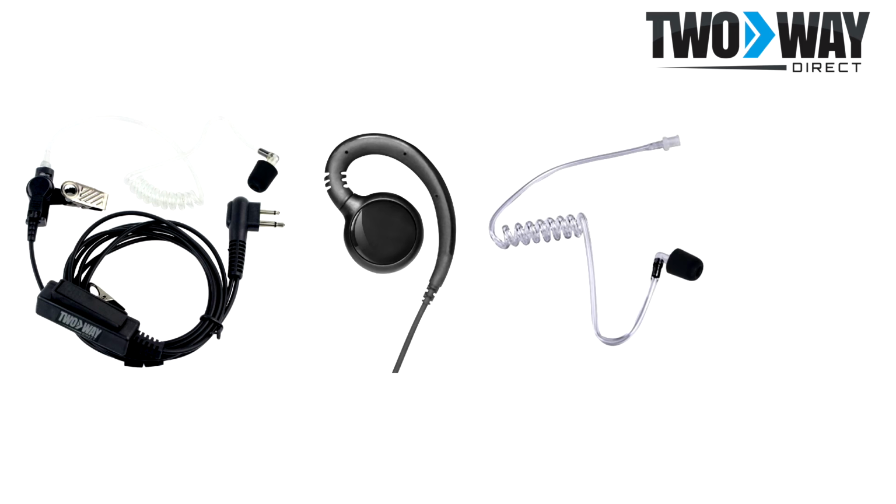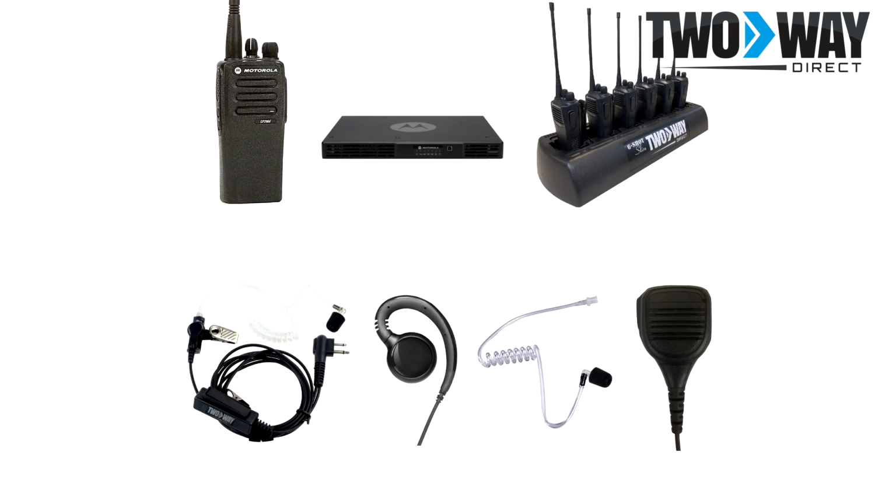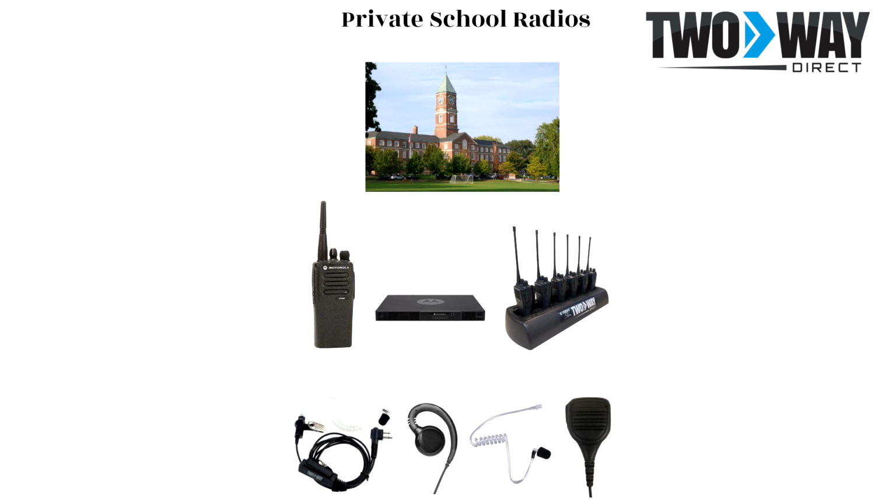Another accessory which would benefit maintenance workers would be the CP200D shoulder microphone. With this, communication becomes hands-free and extremely efficient. Rather than having to carry a two-way radio in hand while performing tasks, the shoulder mic offers the ability to leave that radio on your hip, while effortlessly utilizing the push-to-talk button on the shoulder microphone to transmit messages. Hands-free communications are key in creating seamless maintenance and security for private school facilities.